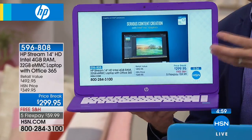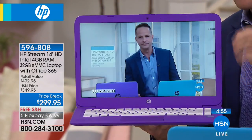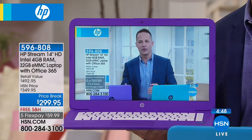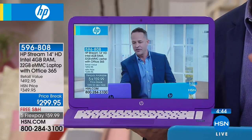This is one of the reasons it can do this. Well, there's a couple things. The high definition video, the HD graphics card that's in here certainly allows that to happen. The 4 gigabytes of RAM really allows for that smooth, beautiful playback of video. So that's a big thing as well.